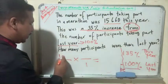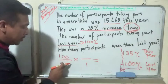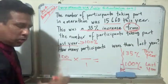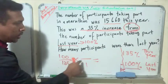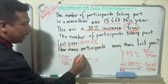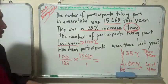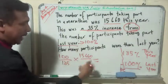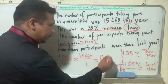We write it here. Now if this is in percent, you must remember the denominator must be in percent too. It's 135%. And 135% correspond with the number 15,660. All right. So once you multiply this out, you will find that the answer is the same, and the answer is 11,600.